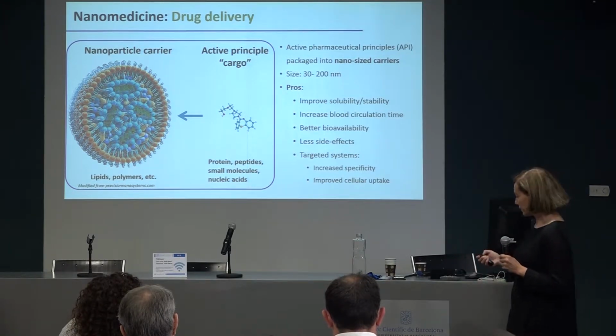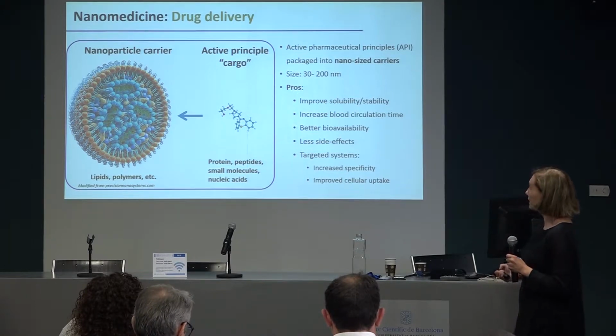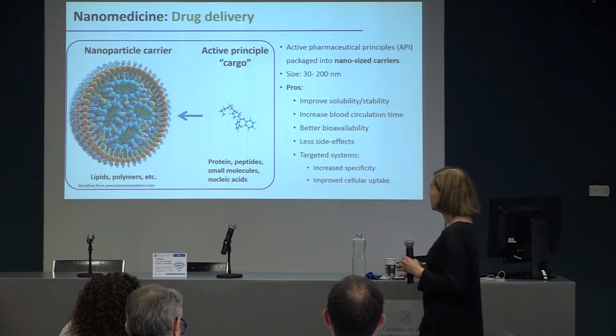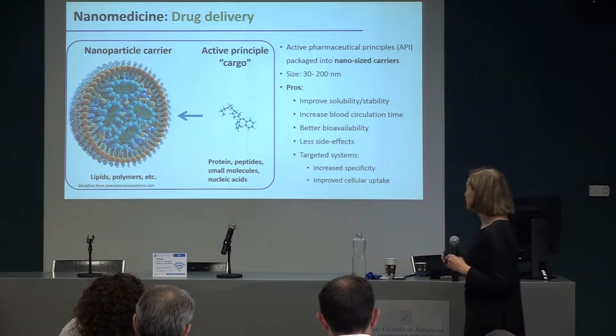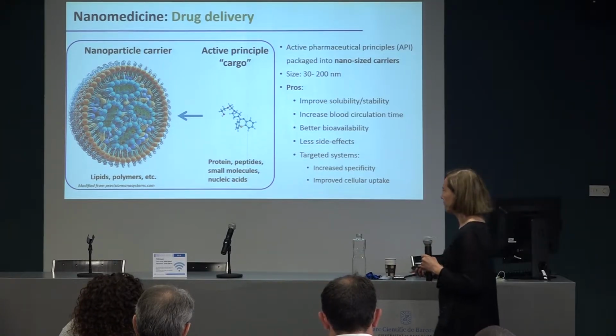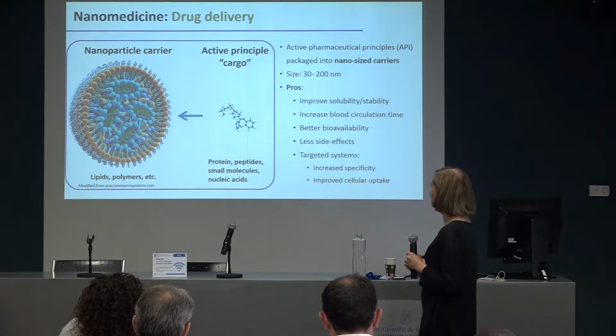And not just that, because it's also a way to increase the solubility of the cargo and increase the bioavailability, because the nanoparticle is going to stay much longer in circulation and is going to reach specific targets, especially if we are decorating the nanoparticle with targeting moieties. And this is going to be the case in the Smurfo Fabry project.